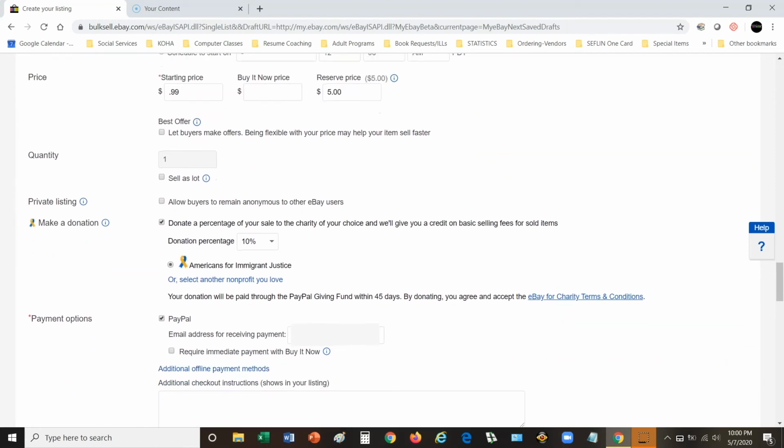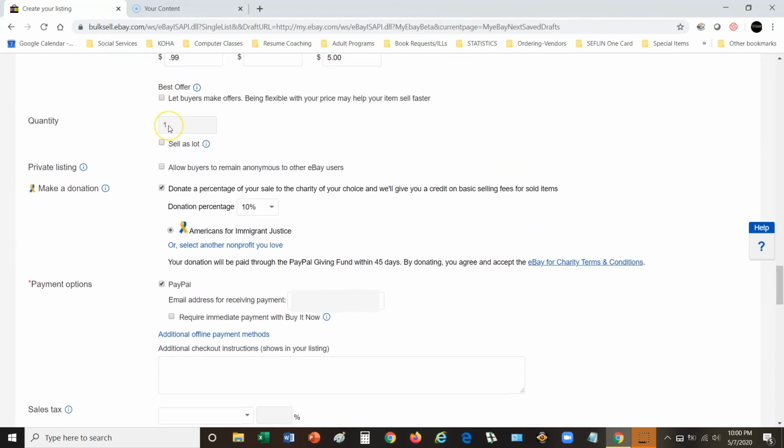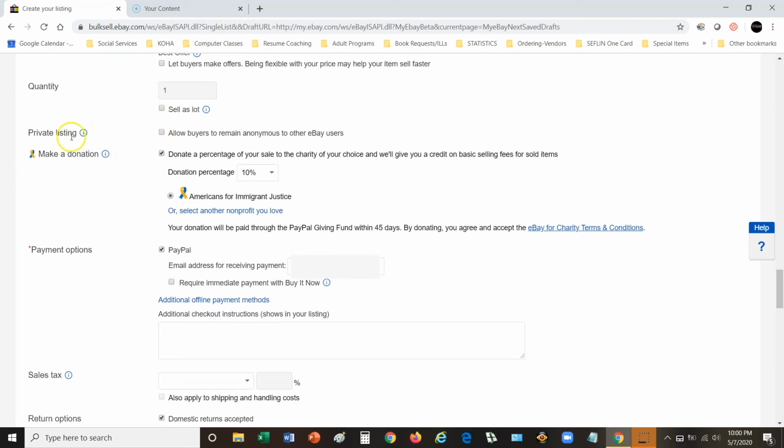Okay, if you want, you can add a best offer. And I only have one DVD, so for quantity, I'm going to leave it as 1. Now, I'm not sure what the benefit is here for allowing buyers to remain anonymous to other eBay users. I personally like for eBay users to know that there are several people bidding on this particular item. So I will leave that unchecked.